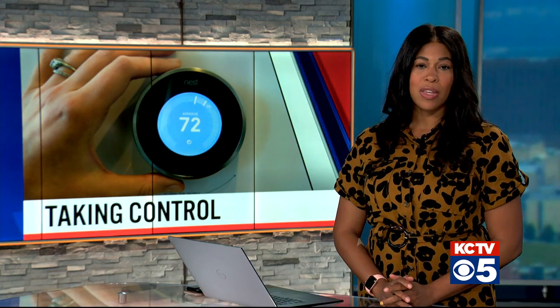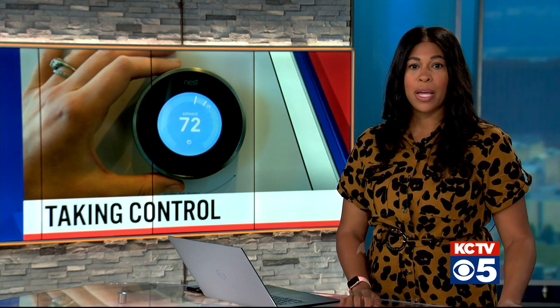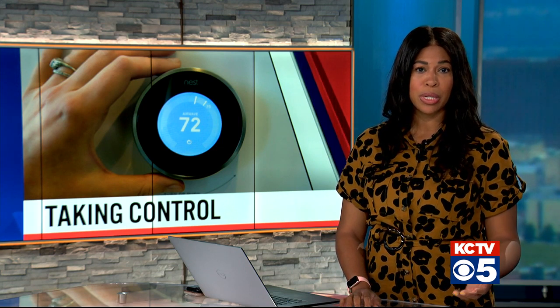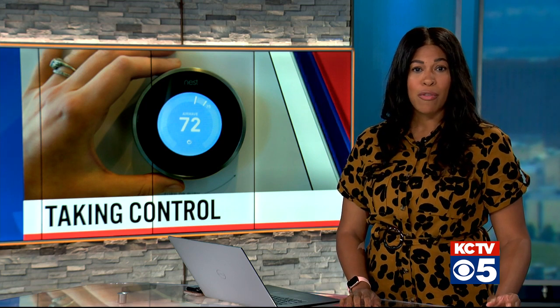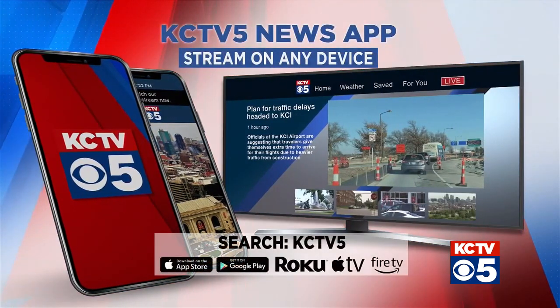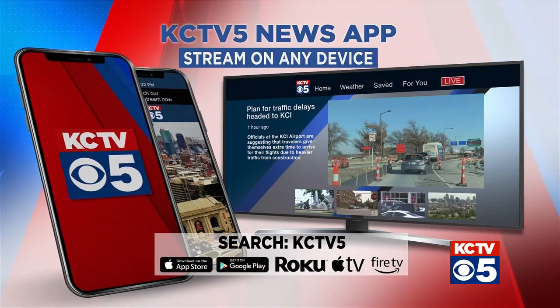And in the midst of the heat, Evergy could take control of your thermostat. The company says it plans to activate an energy-saving event. People in the program could have their thermostats turned up a few degrees when power usage hits its peak. That's today and tomorrow. Now, Evergy does not expect any outages. We are monitoring how the heat impacts our community. For those stories and the latest forecast, download the KCTV5 News app.